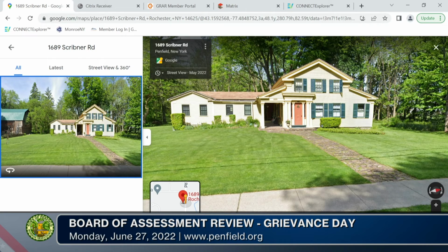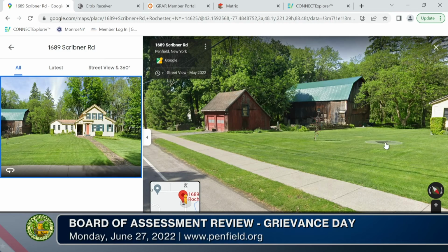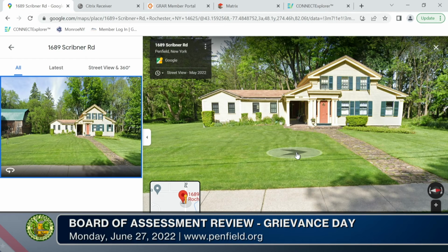Okay, so I think the important thing here is that it's a landmark in the town of Penfield. It's an old house built in 1835, and with that landmark status, there are some liabilities that go along with that, and those are difficult to quantify. It's an old timber frame house, and there are particular things that have to happen to maintain it. And it's the maintenance and the renovation of it that I'm using as my basis to justify what I think it's worth at the moment.